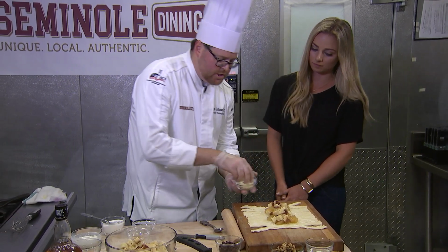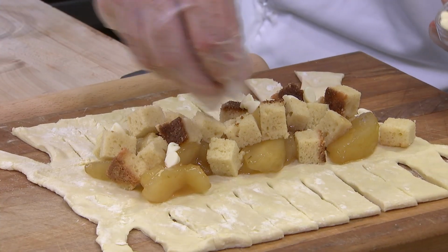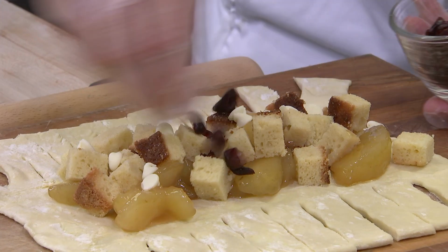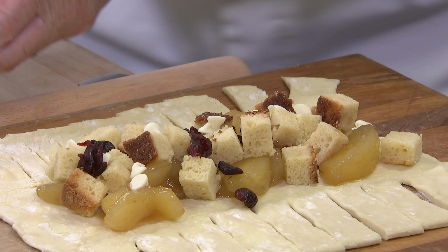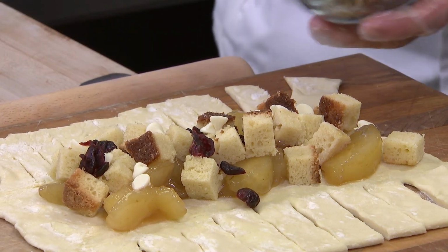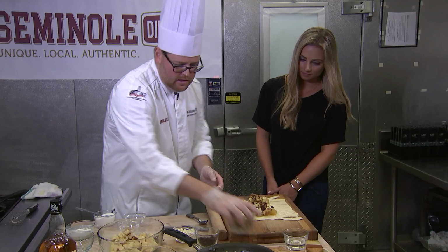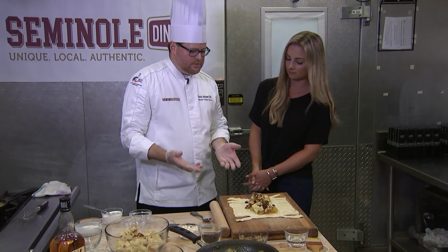Next we'll take a little bit of white chocolate and some of the craisins, and finish it with those walnuts that we sweated earlier with a little bit of butter. All right, now our foundation's ready. Now we get to wrap it.